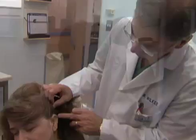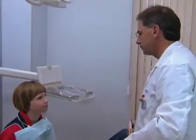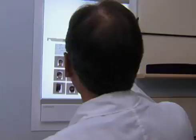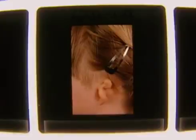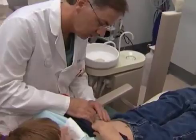How are you? Good. So how old are you, Jacob? 9. Okay. Jacob was born with a very underdeveloped external ear. He doesn't have a canal, he doesn't have an eardrum. So basically what we did is we took portions of three of his ribs and made a framework and placed it underneath the skin to try to make it shaped like an ear.